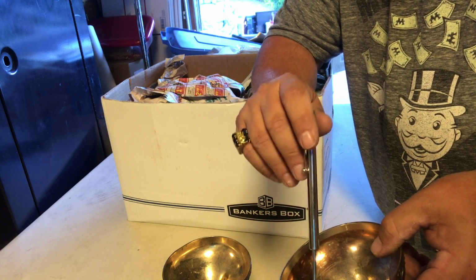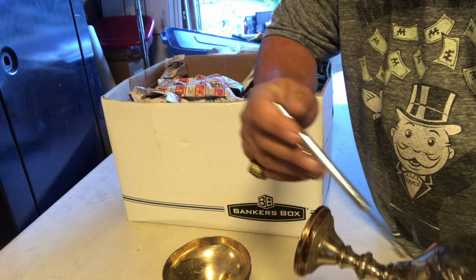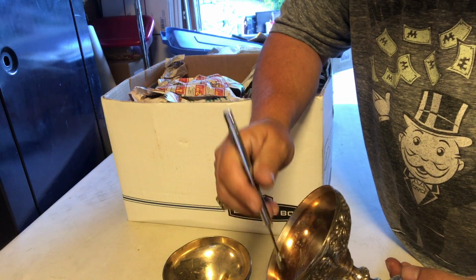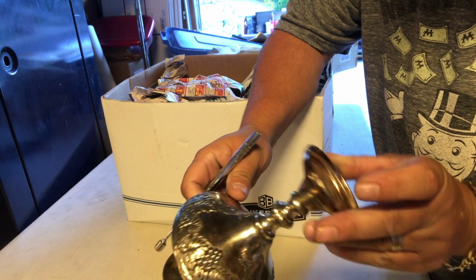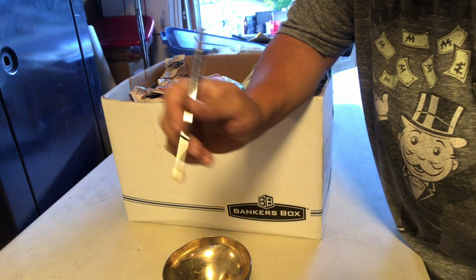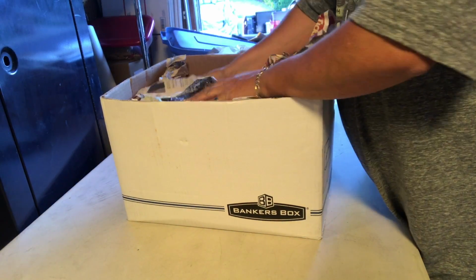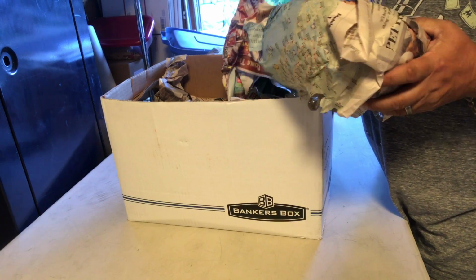Okay. It's not sticking to it. So you know what that means, right? That means that if it were to stick to it, it's definitely not solid silver. But the fact that it's not sticking to it doesn't really mean anything. It just means that it could be silver. So, interesting. Okay. I'll just put those aside for a little bit better market.